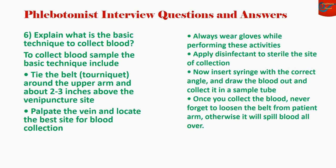Explain what is the basic technique to collect blood. To collect a blood sample, the basic technique includes: tie the belt tourniquet around the upper arm, about 2 to 3 inches above the venipuncture site. Make sure that your belt does not lose grip from your hand. It will exert pressure on the vein and your vein will emerge out clearly. Palpate the vein and locate the best site for blood collection.